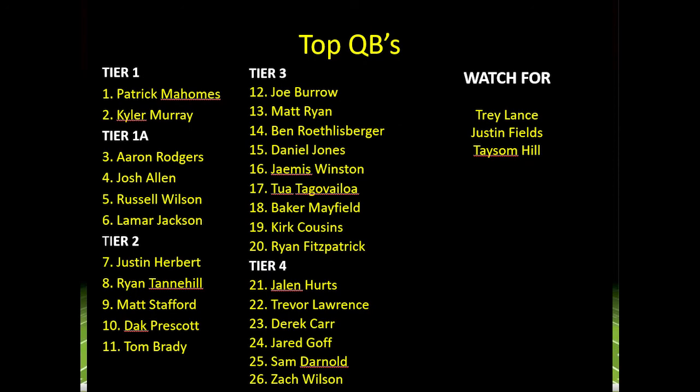I really am. Darnold is kind of having his own rebirth of a career here in Carolina, back with Robbie Anderson. And we'll see what he does. I mean, he's got a fresh start. See what he can do. He's got McCaffrey. Le'Veon Bell was nothing with the Jets, so he's got a running back in McCaffrey to take some pressure off him. Reunited with Robbie Anderson. Sam's a wild card. He is.